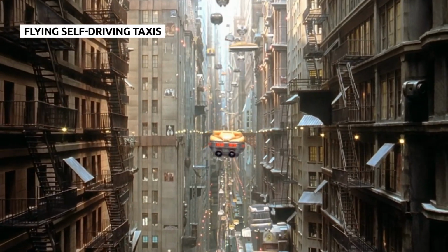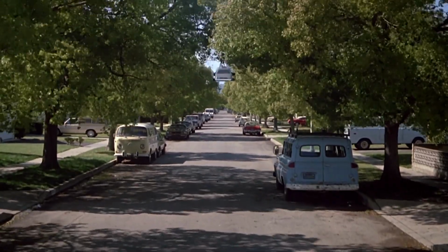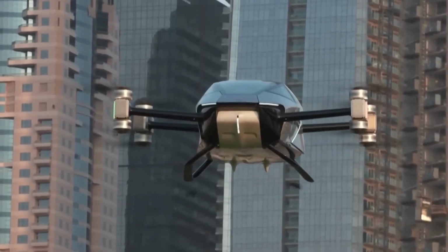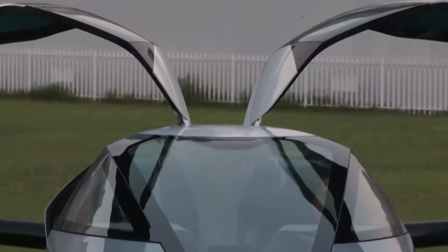The idea of flying cars has been around for a while now, so it's natural to treat any developments in the segment with a healthy dose of skepticism. But Chinese carmaker XPeng recently showed off its first flying car at an event in Dubai and aims to put it into production within a few years.